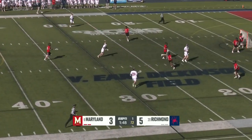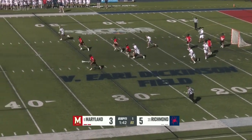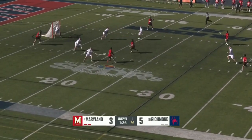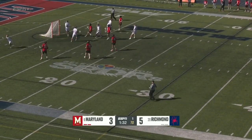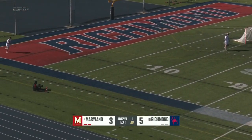Back to the transition. Sheridan had Stull wide open in the middle there, but he couldn't hang on to it. And Sheridan may have heard me talking about Stull being dangerous, but I'm not sure I'm giving him that ball right in front of the goal like that. Only in transition, right? Here's a far side shot that sails wide on the attempt from the Terrapins. Looked like Malever with the shot, and Richmond's going to get possession out of that.